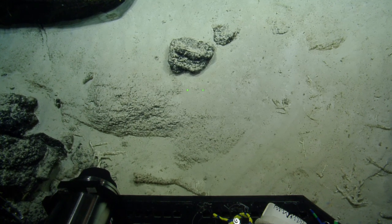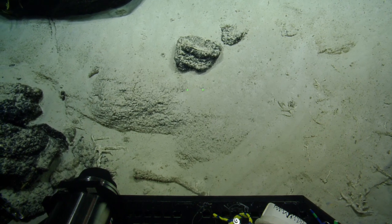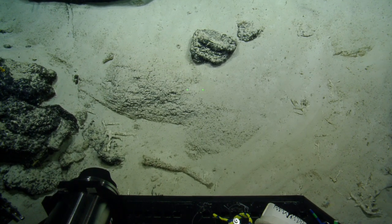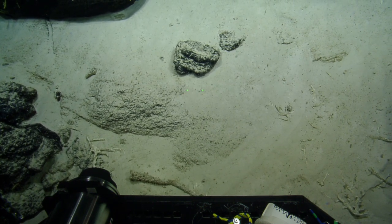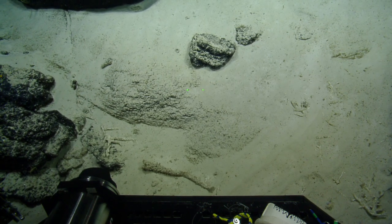Yeah. And then, I know we're not there right now, but it looked like there was a Chrysogorgia, but a spirally type. So that was cool. So maybe we can see that after. That's good.